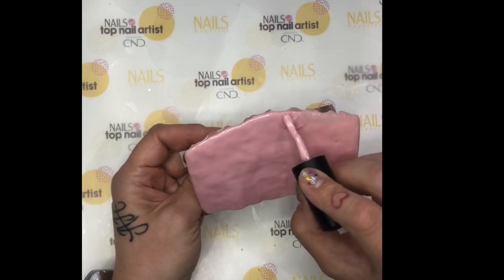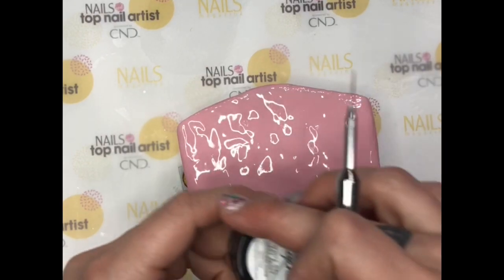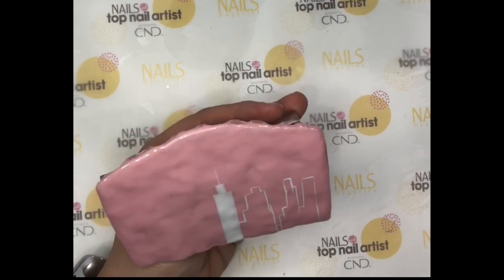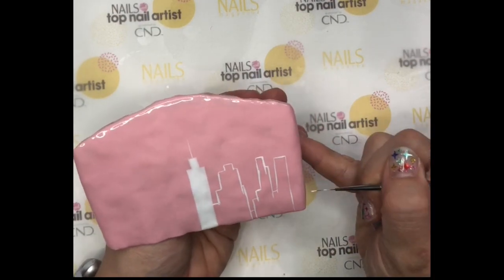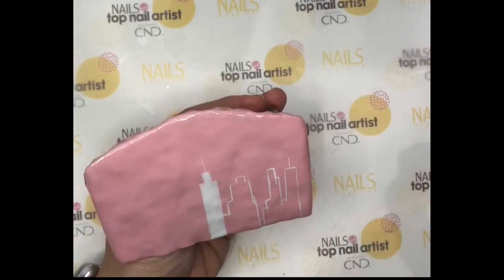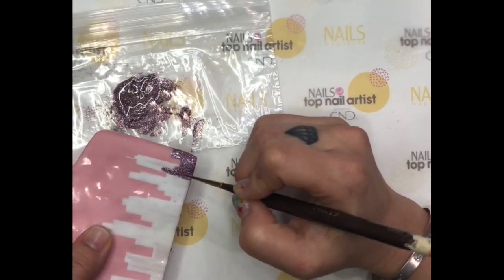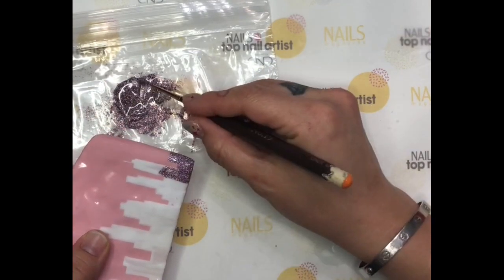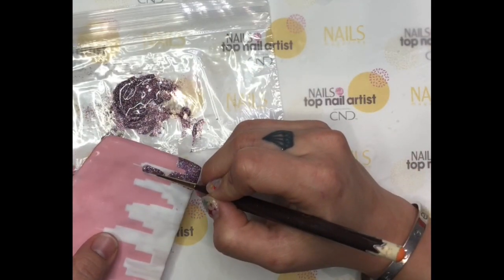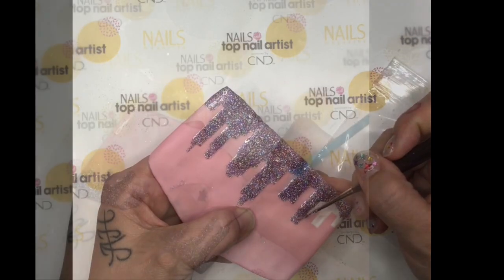Using Blush Kisses, I painted 2 coats and then finished with Flawless Finish. Then using the white art paint, I outlined the New York skyline. This love story takes place in New York City, so it was only fitting that I did the New York City skyline. I used Rose Fire Opal, which is a loose dazzle dust, and mixed it with equal parts of Flawless Foundation. This will allow you to paint it with an even coverage over the skyline.